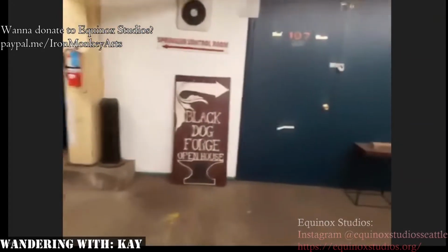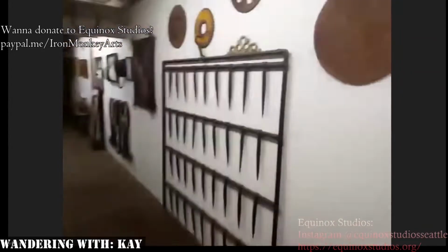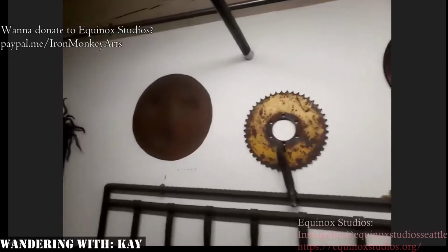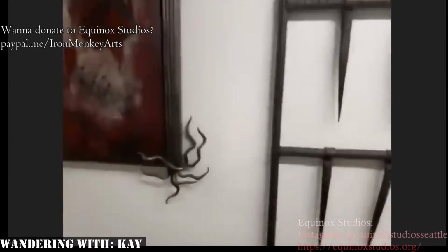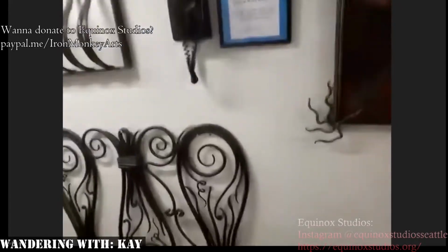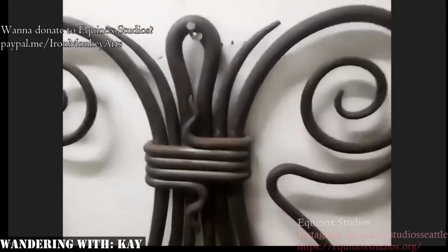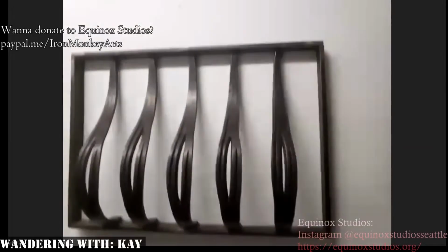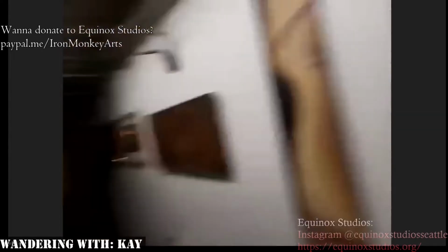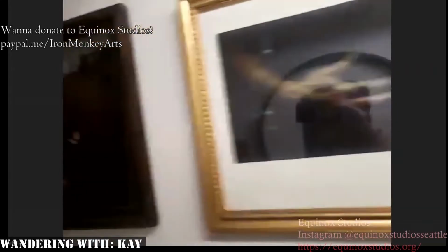And then, oh hey, look, the Black Dog Forge. Yay! The Black Dog Forge is one of the more established blacksmith shops in Seattle, and Louie and Mary, who are the folks who run it, are sort of known as the grandmother and grandfather of Seattle blacksmithing. They worked out of Belltown for a very long time until the building that they were in was going to be demolished. And we were so stoked to find out that they were coming to Equinox Studios. So they're sort of legend in the world of blacksmithing, and we couldn't be happier. So whenever you have a chance to really come down here, you definitely want to check out Black Dog Forge. They do some amazing stuff.